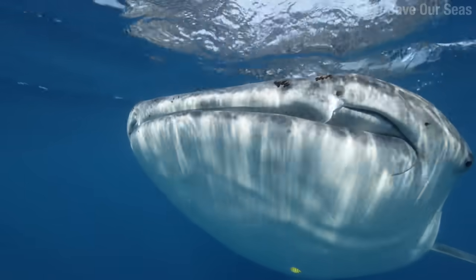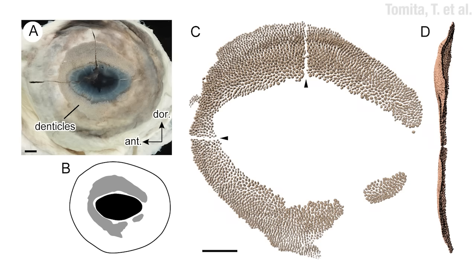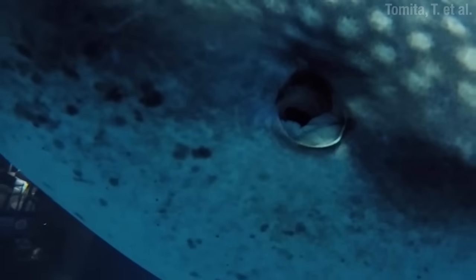So you know what they did? They put some armor right on their eyeballs, so they can take a scratch or two. And if that's not enough, they can also retract their eyeball into their head. I mean, you could lose a ping pong ball in that hole. Wanna see it from the inside? Ready?